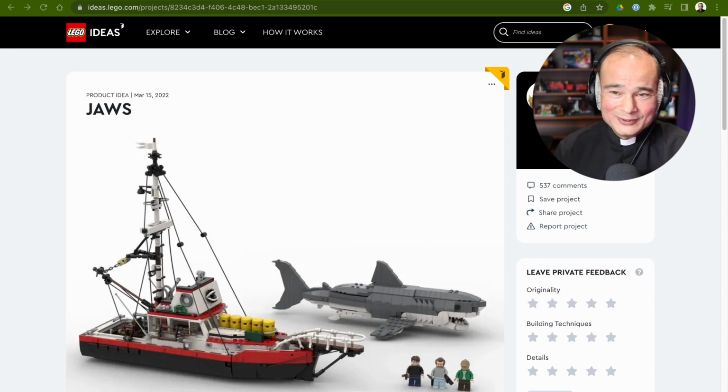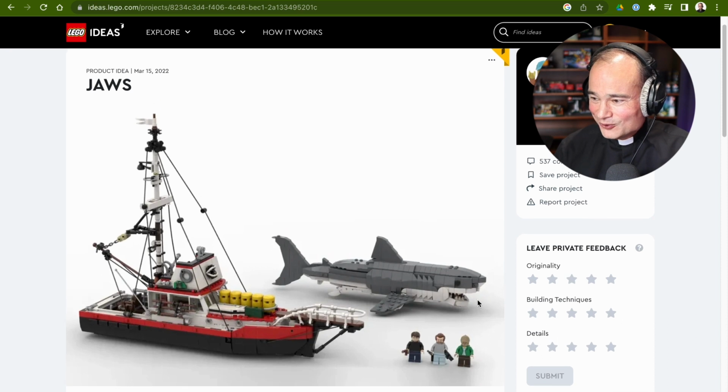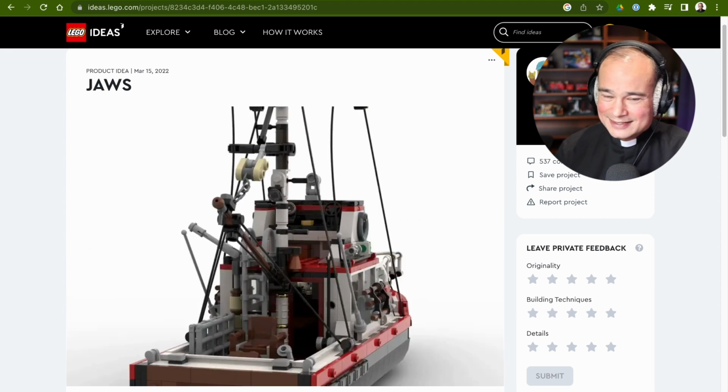I think it's not really for kids. This is clearly catering to the people that have the money to buy this, and also are old enough to remember this movie, or at least may have watched it at one point in their lives. Let's look at some of the details, because the boat, the Orca, is one of the most beautiful modern boats that I've ever seen.